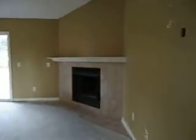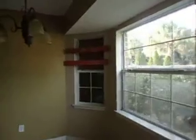This is the garage. Nice backyard. Dog pen. That window is missing.